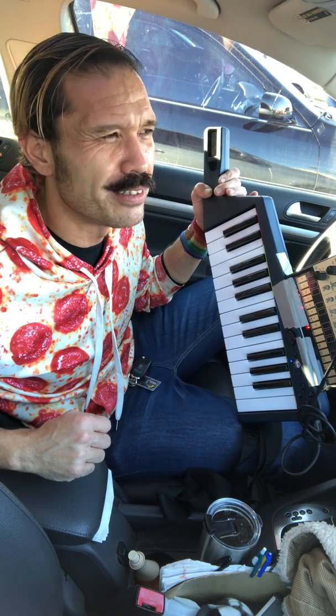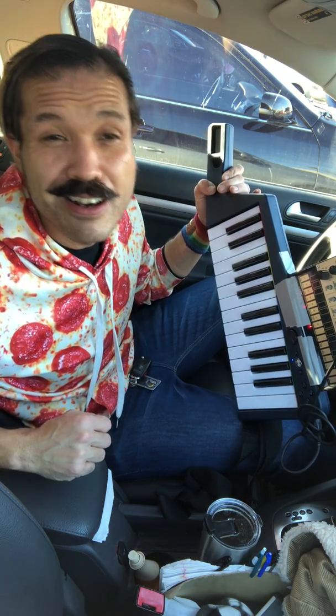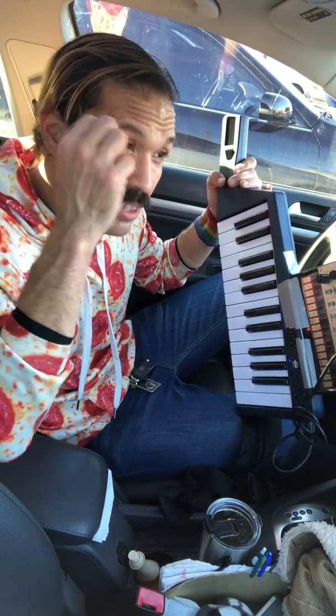There is the Yamaha SHS. The Yamaha SHS 10. That's a really, really popular keytar. It's small, it's lightweight, it's got its own sounds on it. I really like it, but the funny thing is the cheapest one I could find is like $175 on eBay, and it kind of looks like a toy.